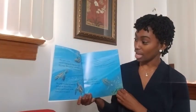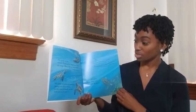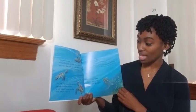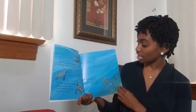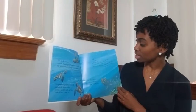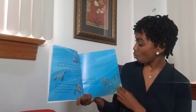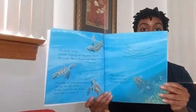The turtle swims around, flapping her long front flippers like wings. She is flying underwater. She pokes her pinprick nostrils through the silver surface to take a quick breath, so fast, blink, and you'd miss it. Then she's gone, diving down into her secret life again. Fish breathe underwater, but turtles are reptiles and need to come up to the surface for air. They do this every 4 to 5 minutes when they are active. When they are asleep, they can stay underwater for hours. Whoa! Now that is cool.